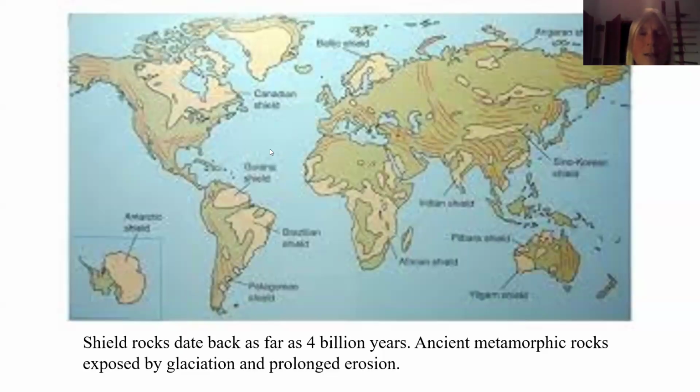In many cases, these old rocks have been exposed by repeated glaciations. There's plenty of shield up here in Russia too, but a lot of this is still covered with glaciers. So shield rocks date back as far as 4 billion years, and these are very, very ancient metamorphic rocks exposed by glaciation and prolonged erosion.